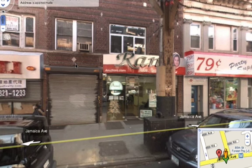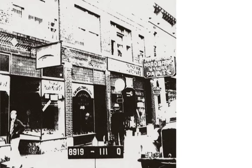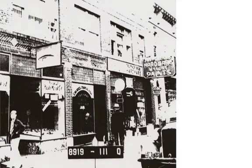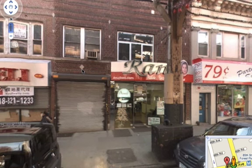And if you notice a little brickwork here, it's got this nice little triangle. Again, you know, you look for little clues that can help you find where a place was located. And here we see the same brickwork with the little triangle right there. So we have the triangle right here in 1941. And the same triangle here in 2009.